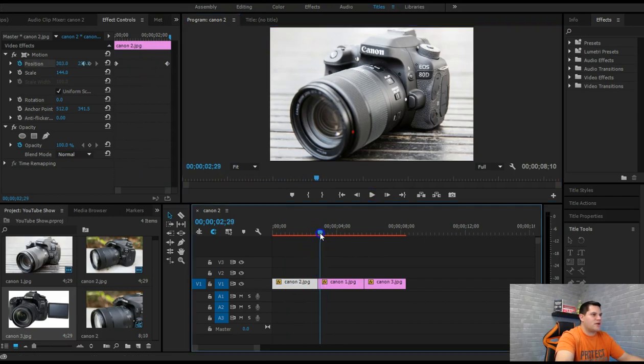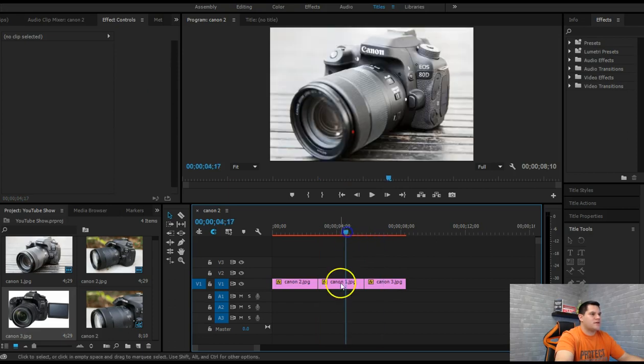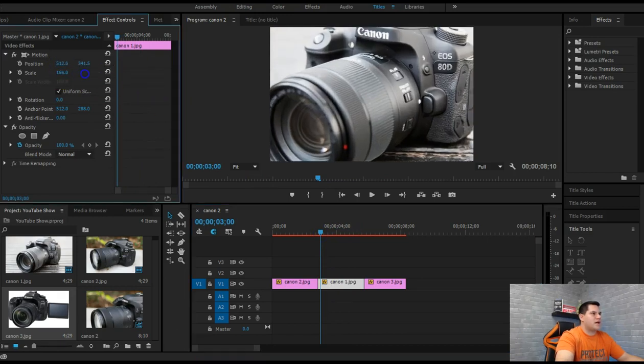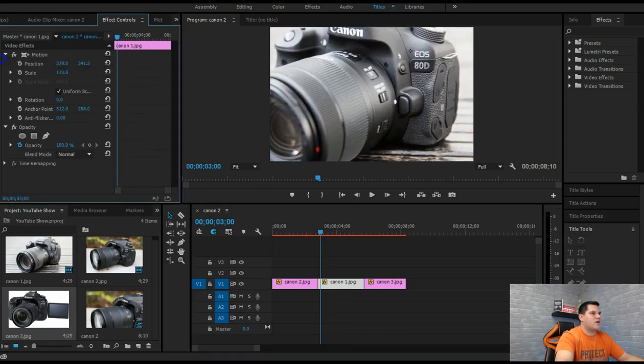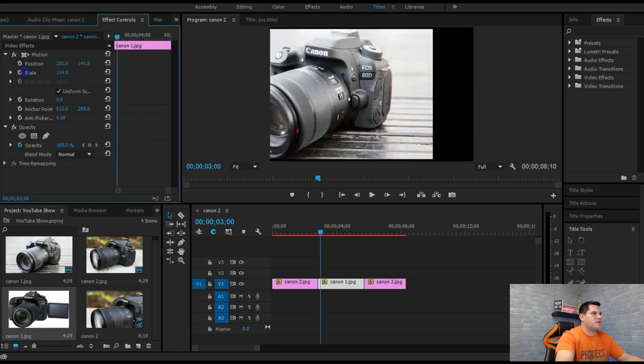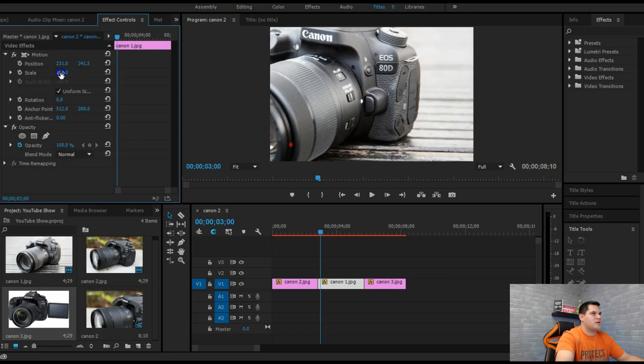We can do the exact same thing with this one. Maybe we just want to zoom in on one of the features. For example, let's see, what does this one have? This one has, so right here, we're going to zoom in on the mic input, okay? So let's make that a little bit bigger. Let's move it over. Okay, just like that. Actually, let's zoom out just a little bit. There we go.